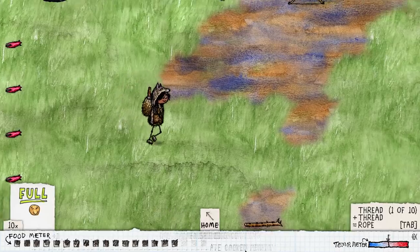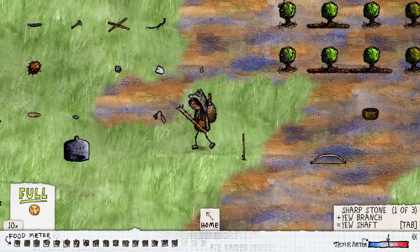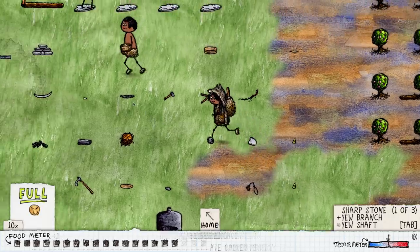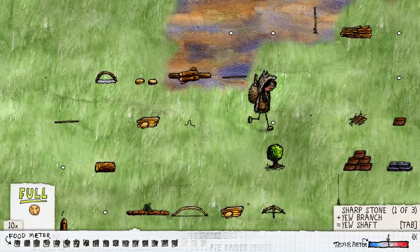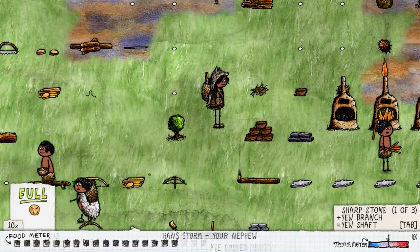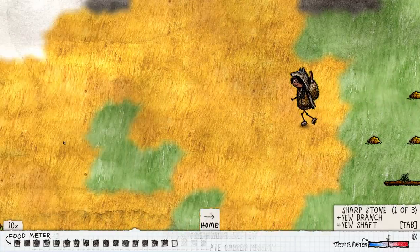We have so many rabbits as well. We should try and cook those bad boys if you get the chance. We have way too many bows. Every bow is a rope. We don't need that much rope at all. So, I don't really know what to say. I'm gonna go find more milkweed. I think that's for the best. Let's go to the west, I guess. Try to find more milk.